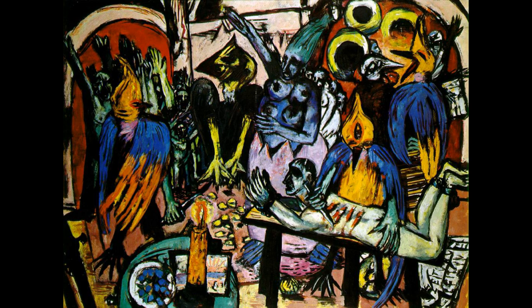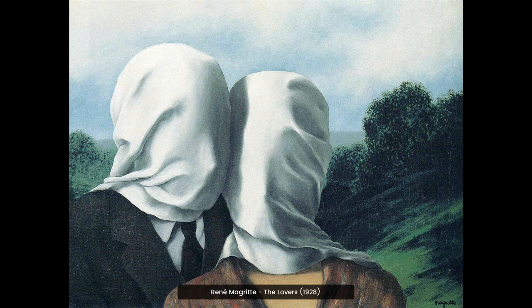The Lovers is a painting by René Magritte, depicting two people with their faces obscured by cloth, embracing each other. The painting is an example of surrealism, emphasizing the mystery of love and the longing for intimacy.